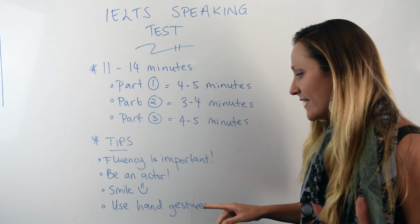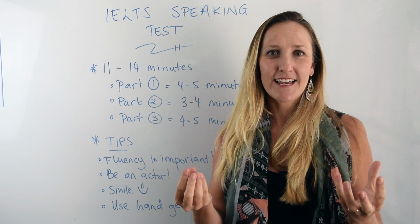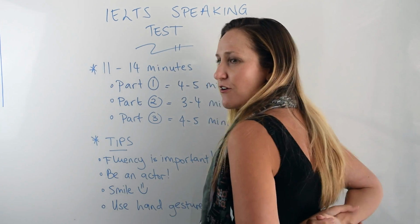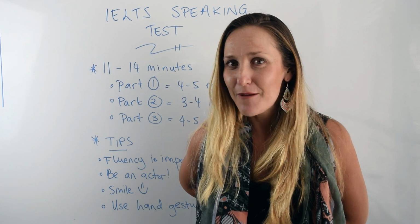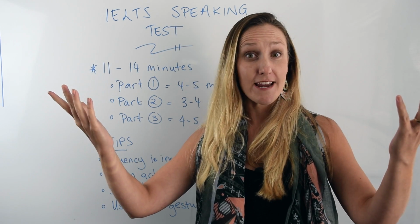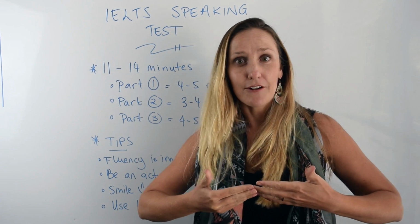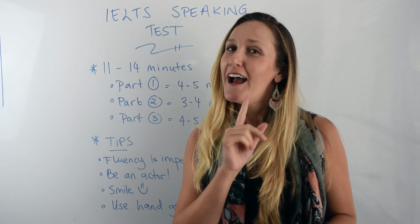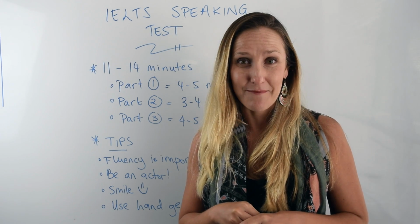And finally, don't be afraid to use your hands. Actually, research shows that if you try and tie your hands behind your back and think and speak at the same time, it's much more difficult than if your hands are free. So if you're sitting at the desk, make sure that you move back a little bit and use your hands to help you express your ideas, and you're much more likely to speak more freely and comfortably.